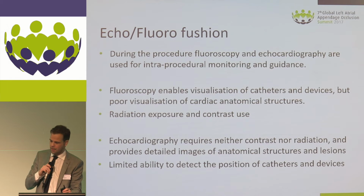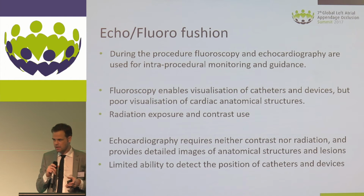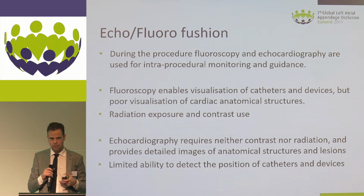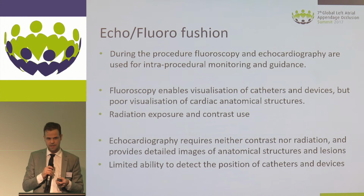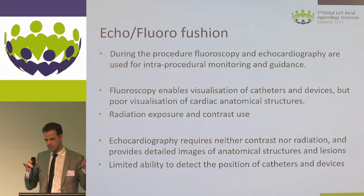But if we move on to the echo, of course, this gives very much soft tissue, but it's more difficult to detect the devices and the catheters. And what the interventionalist is actually doing in the cath lab is already combining these images in his head. So why make it so difficult to have him look at two screens?